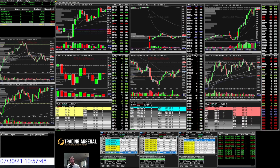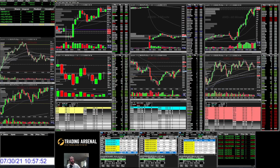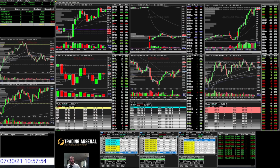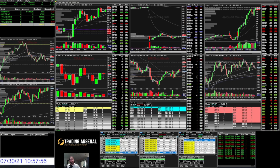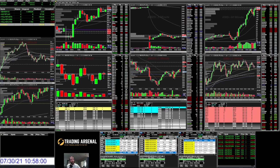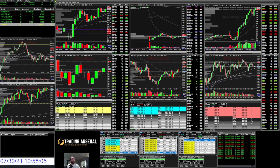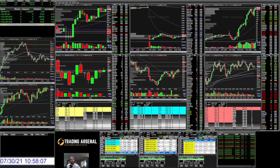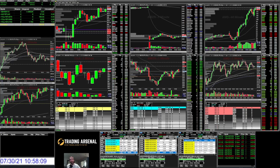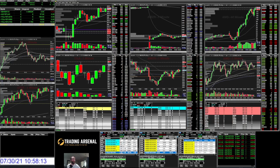This pattern's an ABC pattern, by the way. So really, the ABC pattern is you play the break, or one way to play them is to play the break of this where my target is. But I got in early at the break of this pivot that I got in at. I like that horizontal, and I'm using the target for the ABC pattern entry as my exit. That makes sense.